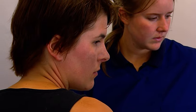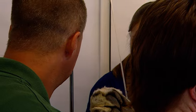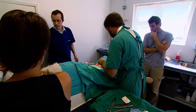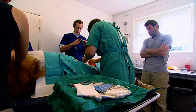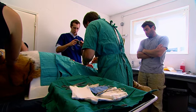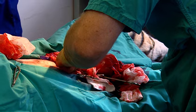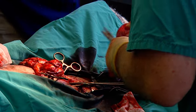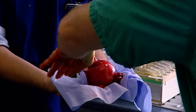To everyone's relief, the mass is confined to her uterus, with the exception of a possible tumour in her ovary. The best option for Czarina will be to have an ovariohysterectomy. This means removing her uterus and her ovaries. It's all removable and we've got the potential for curing this animal. A biopsy will need to be sent off to determine whether the mass is benign or malignant, but with the lump fully removed, Czarina will hopefully make a full recovery.